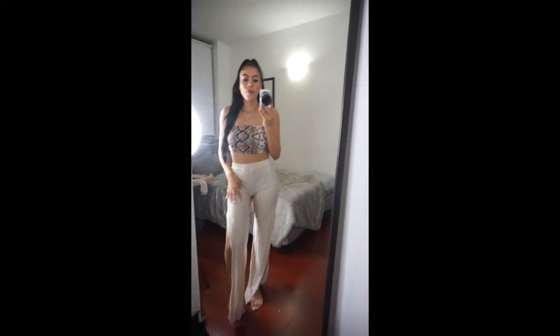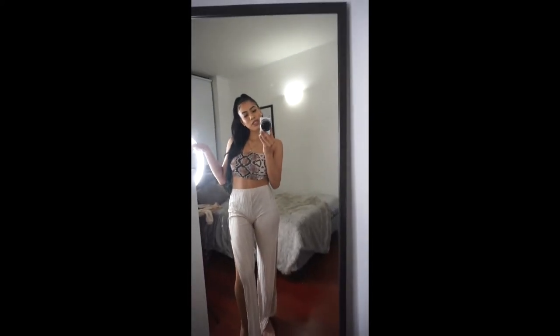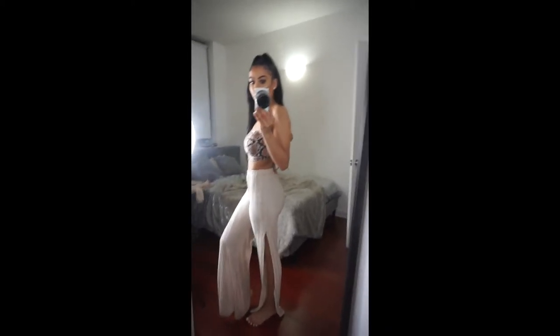So this is actually what I wore for my 24th birthday, which was on October 19th, so happy belated to me. This is by far my favorite one, for sure. You can see on the side, it hugs my waist perfectly, like it fits perfectly. You can see the slits on the side.